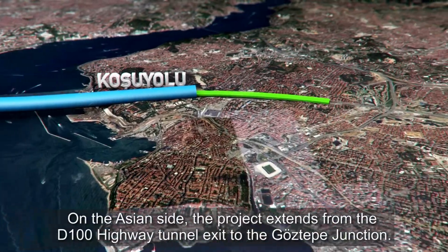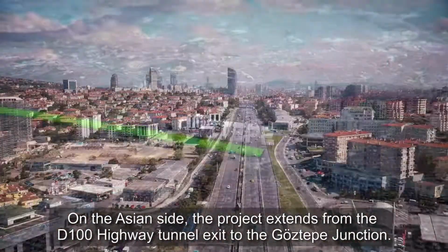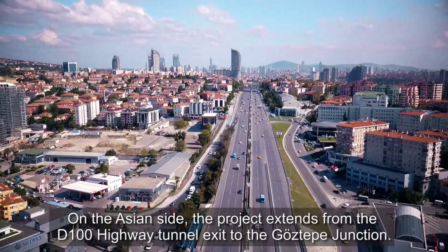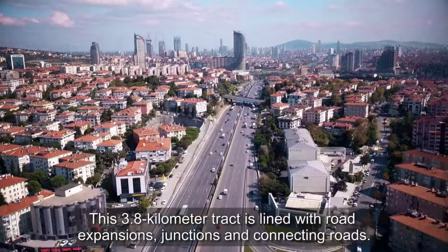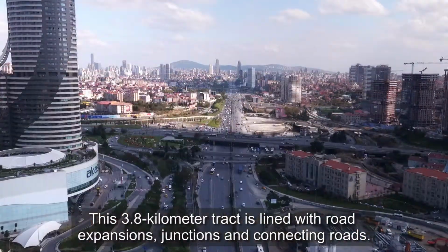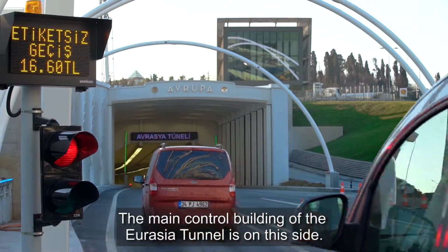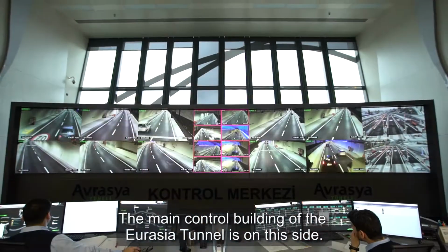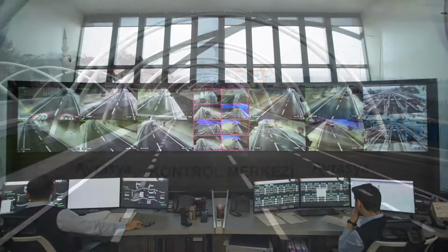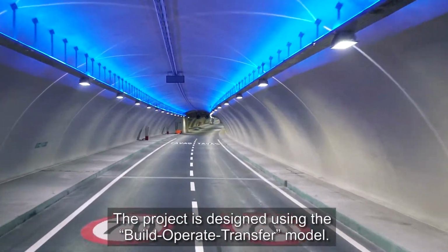On the Asian side, the project extends from the D100 highway tunnel exit to the Göztepe junction. The 3.8-kilometer tract is lined with road expansions, junctions, and connecting roads. The main control building of the Eurasia Tunnel is on this side. The project is designed using the build-operate-transfer model.